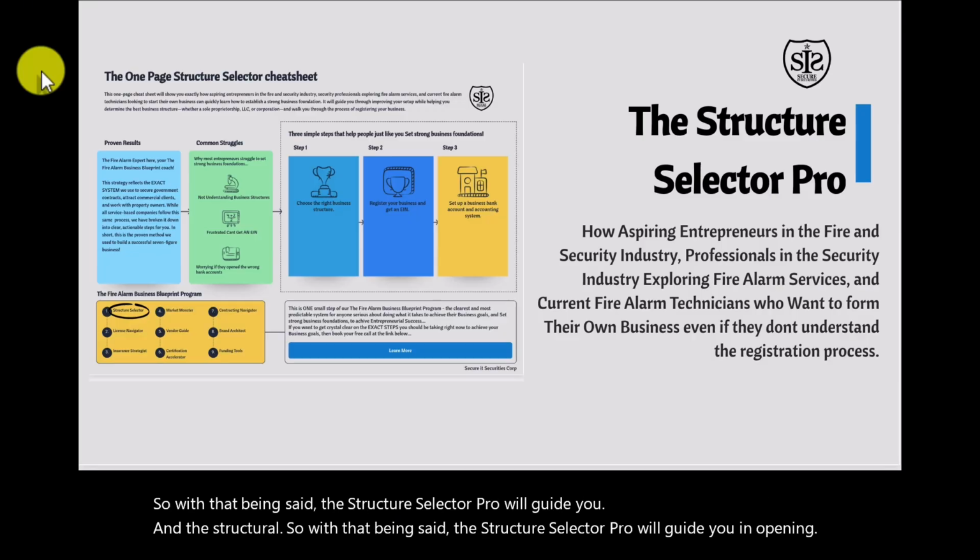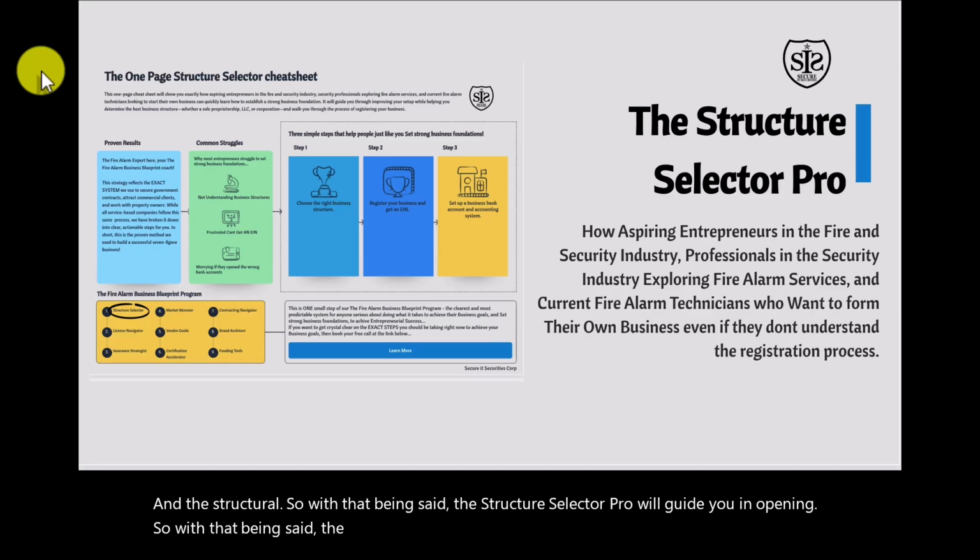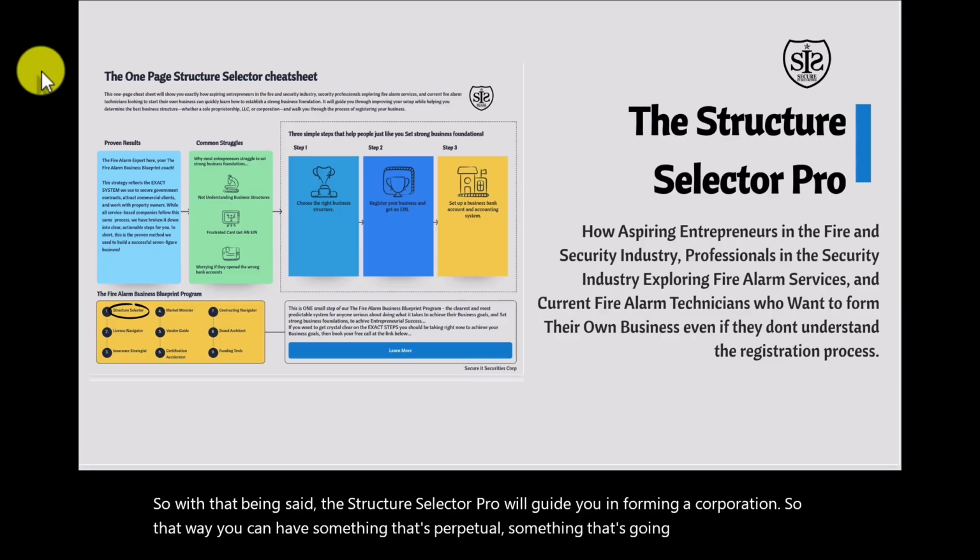So with that being said, the Structure Selector Pro will guide you in forming a corporation so that way you can have something that's perpetual, something that's going to live long after you are gone.